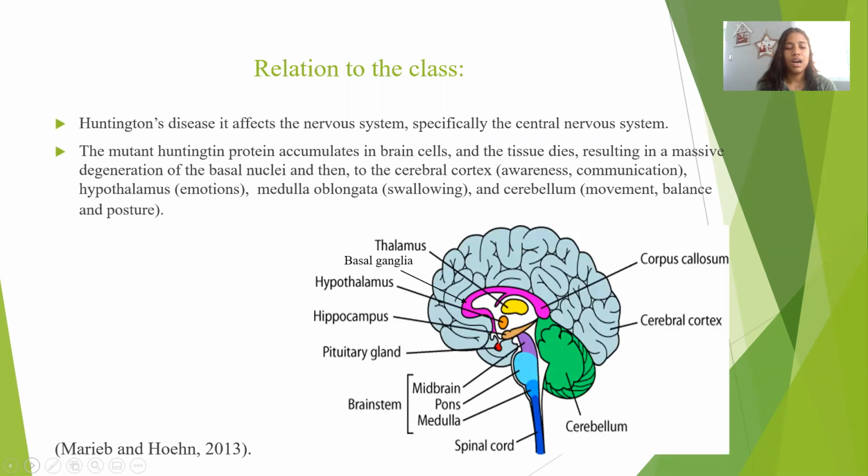Relation to the class. Huntington disease affects the nervous system, specifically the central nervous system. The mutant Huntington protein accumulates in brain cells, and the tissue dies, resulting in a massive degeneration of the basal nuclei, that's the purple part, and then the cerebral cortex, which will affect awareness and communication. In the hypothalamus, it will affect emotions. The medulla oblongata will affect swallowing, and the cerebellum will affect movements, balance, and posture.